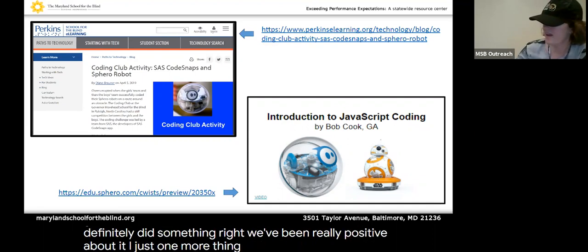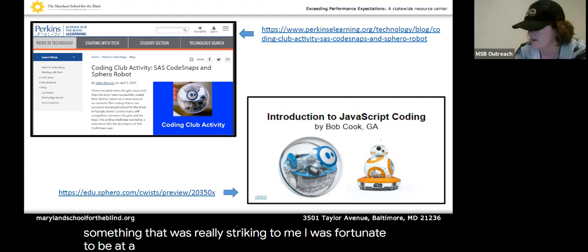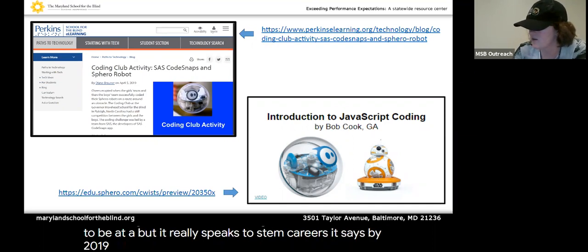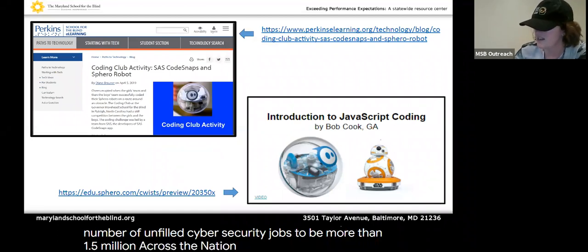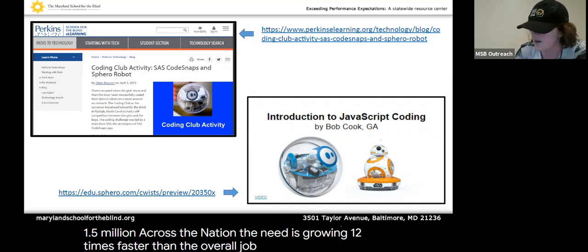And just one more thing, I have on my iPad something that was really striking to me. I was fortunate to be at a computer science forum, and someone from the Maryland Department of Education was presenting there, and I took a picture of it with my phone. The top of it says quick facts about cybersecurity. I'm just going to read the text on it because this was news to me, but it really speaks to STEM careers. It says, by 2019, the U.S. Department of Labor Statistics projects the number of unfilled cybersecurity jobs to be more than 1.5 million across the nation. The need is growing 12 times faster than the overall job market in the U.S.